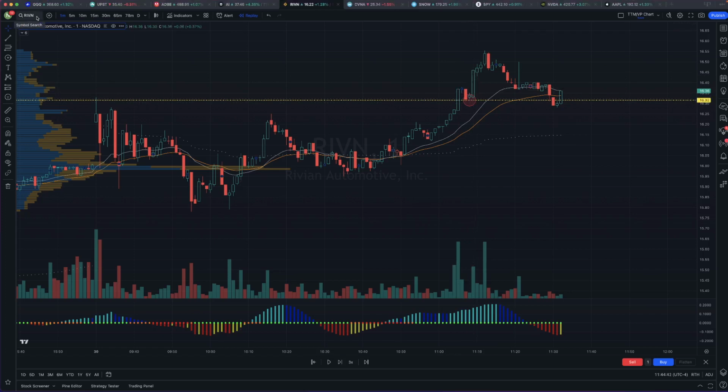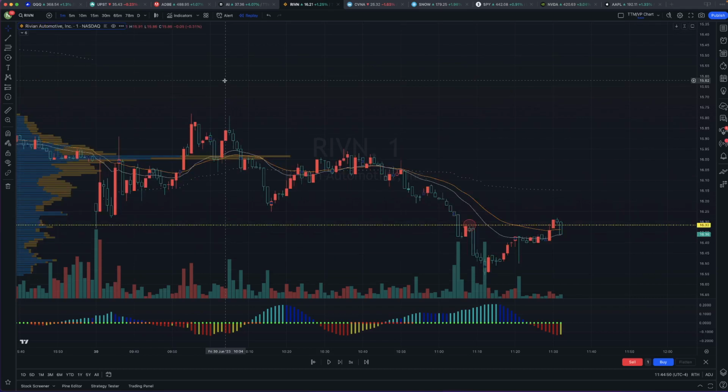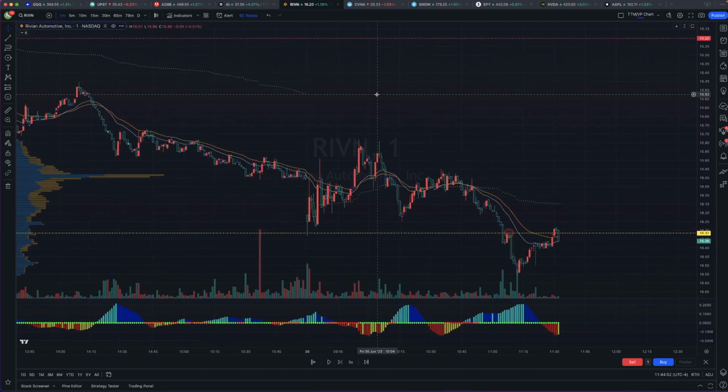I can't remember what I do. I think I go like this. Hold on, let's see. Is it command? No, it's here. Yeah. So I just flipped the Rivian chart.